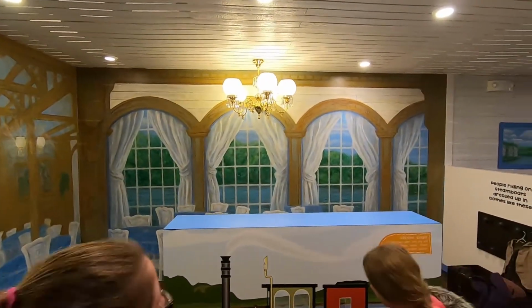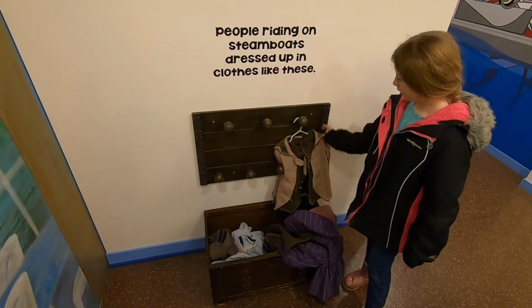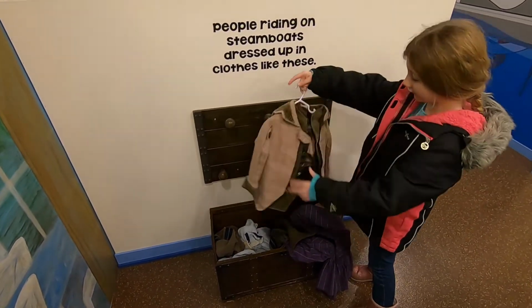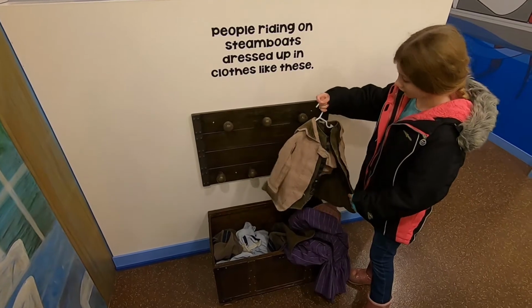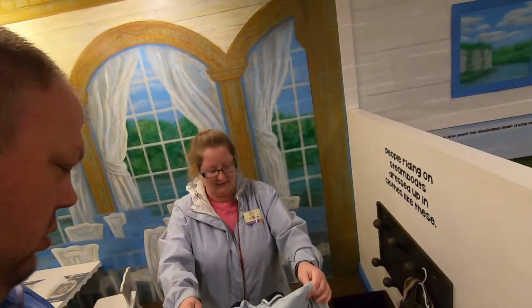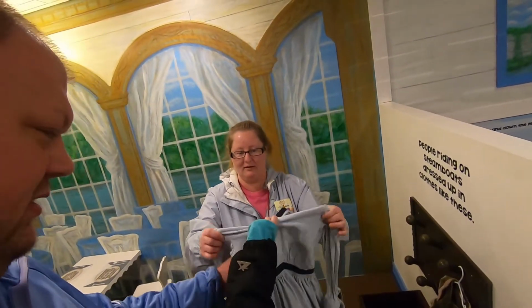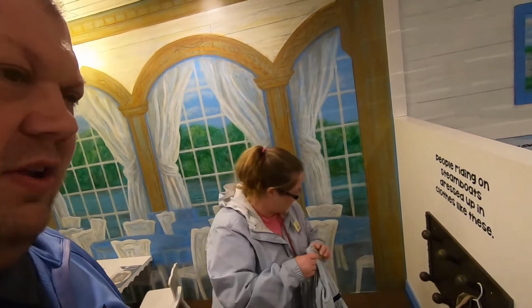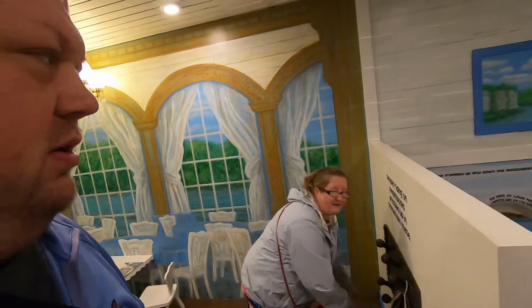I want a steamboat. People riding on steamboats dressed up in clothes like these. They didn't have JoJo bows? Nowadays it's like JoJo bows and pink boots. Back then it was a little bit simpler. This is heavy. Is that pretty heavy? Yeah, it's got all your underskirts and everything. Feel that. Oh my goodness. That's why they were so strong, as they wore like 50 pounds of clothing.